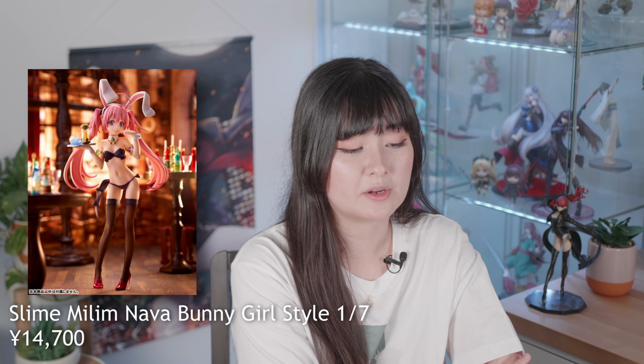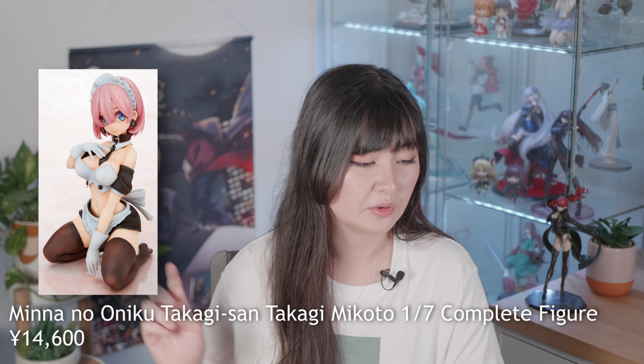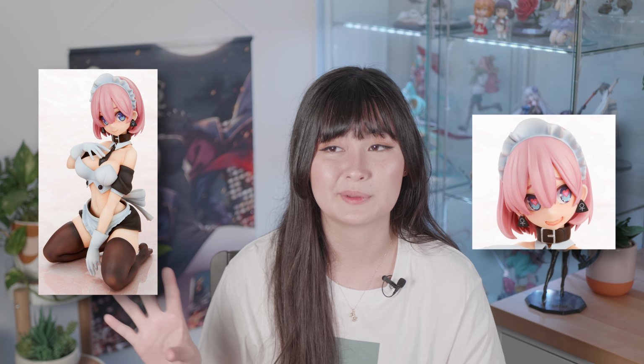Next up in July, I did get the Milim Bunny Girl style 1/7 figure from That Time I Got Reincarnated as a Slime. I know this figure is just like a bunny suit money grab figure, but I still think she looks so cute and I couldn't help myself. Last figure in July is this Tagaki Makoto 1/7 complete figure. I'm not actually sure if she's from something, but it's so cute. The faceplates on this figure are so adorable, and the maid outfit, cherry on top of the cake, on the pie, on the ice cream.